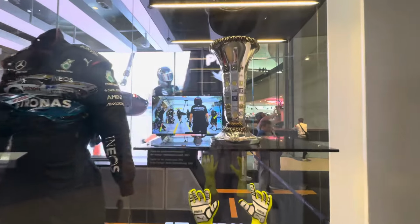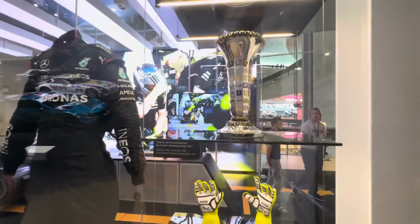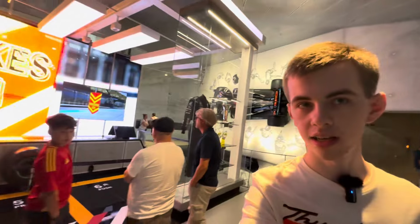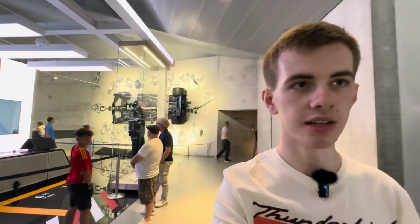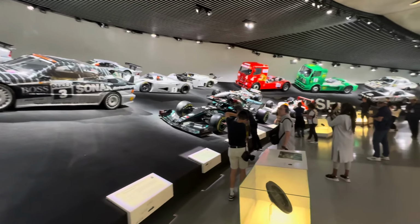But here is the Constructors' Trophy, or replica, that Mercedes won in 2021, because they still achieved that. Obviously, a race suit and some gloves and stuff. Yeah, we were really excited to see this, the Formula One history, and they've got a whole little area for it, as well as all of the other motorsport vehicles, like the truck racers and stuff like that, so brilliant.